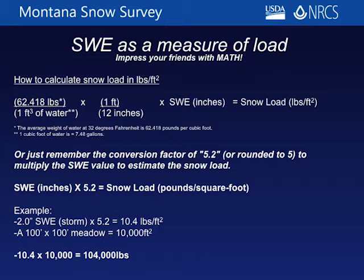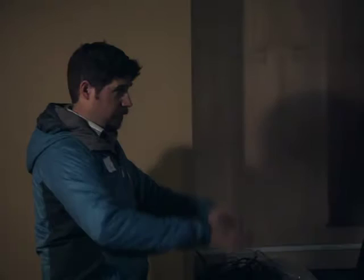So if you're trying to quantify loads, that's actually why our system works, because the SWE weighs down the pillow. But from the perspective of trying to relate what snow water means in terms of loads to folks, it's kind of a nifty tool. So 5.2, it's really easy. Forget all the other numbers.